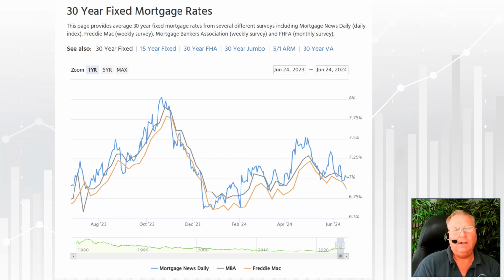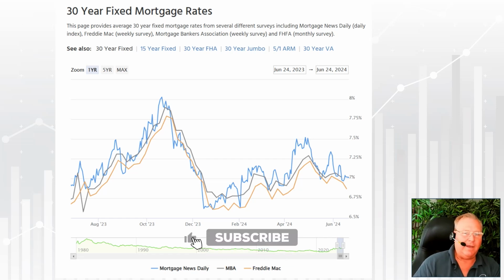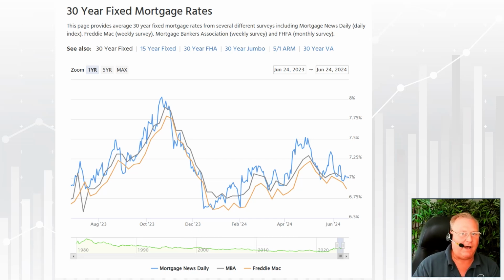The gold and the gray lines are weekly numbers, so they respond a little bit slower, obviously. But you can see they're pointed down, and the trend is down. We're holding right at 7% on that instrument, and that means rates. You're going to find rates, especially for new builds, down in the 5s.